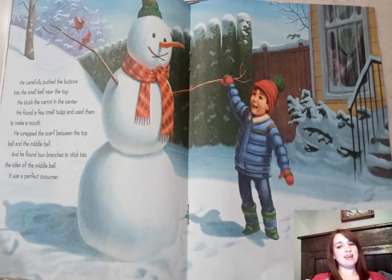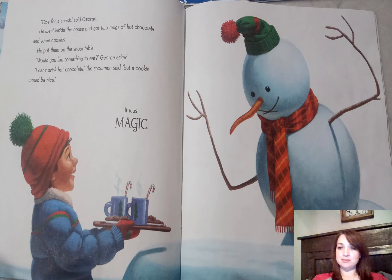George turned his head. He thought he saw the snowman smiling at him. Could it be? "Time for a snack," said George. He went inside the house and got 2 mugs of hot chocolate and some cookies. He put them on the snow table. "Would you like something to eat?" George asked. "I can't drink hot chocolate," the snowman said, "but a cookie would be nice." It was magic.